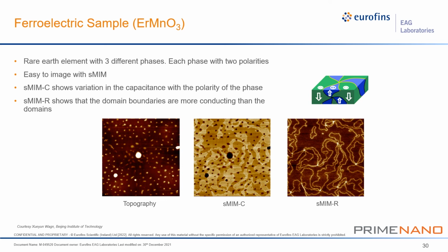Now imagine this is a very insulating substrate, a bulk sample of about hundreds of micrometers, and you can image electrical properties without actually having any back contact or any electrical path for the channels to go. So this is one huge advantage of the ScanWave systems.